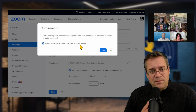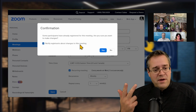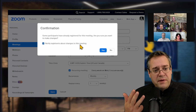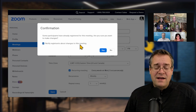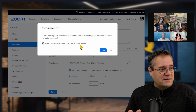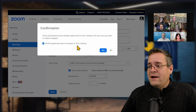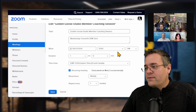It's coming from Zoom. And I don't care whether you're on Google, Outlook, Yahoo Mail, I don't care what mail you're on, the servers will look at an email from Zoom, and you better believe it's going to be prioritized, isn't it? Yeah, an email from Zoom is going to be pretty high on the list. That's not going to junk. No chance. So this would give you a chance to send a new reminder to all the registrants. Now, I'm not going to click that. I'm going to hit no. I don't want to make that change.